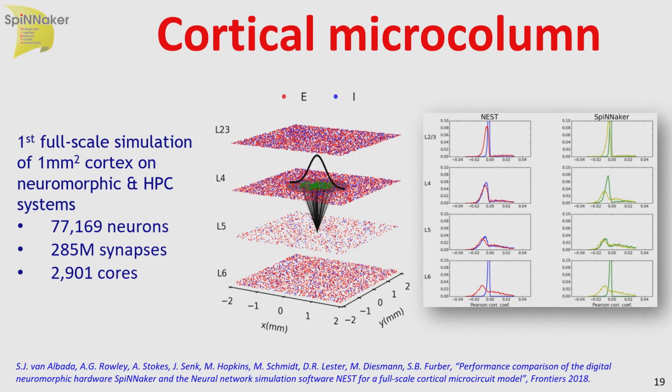But this model was run both on Spinnaker and also on a high-performance system at Jülich Supercomputer Center in Germany, and then we can compare the results to check that what we're computing is what we think we're computing, using the supercomputer results as a kind of golden reference to compare the Spinnaker results against. So that's a biological model, and our plan next is to scale this up to a larger area of cortex. We'll be doing that over the next few months, again, in collaboration with Jülich.